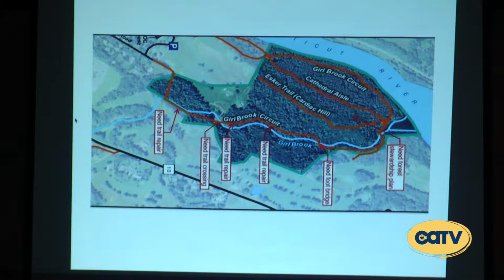So in addition to the hotspots, and the town fixed a few of these, the college stepped up in a major way to fix a couple of the worst runoffs from several of the upper holes on the east side of Girl Brook. And then we also got the park included in the study of erosion on the Connecticut River as part of the FERC application that TransCanada was making, because its permit is up for renewal this year.